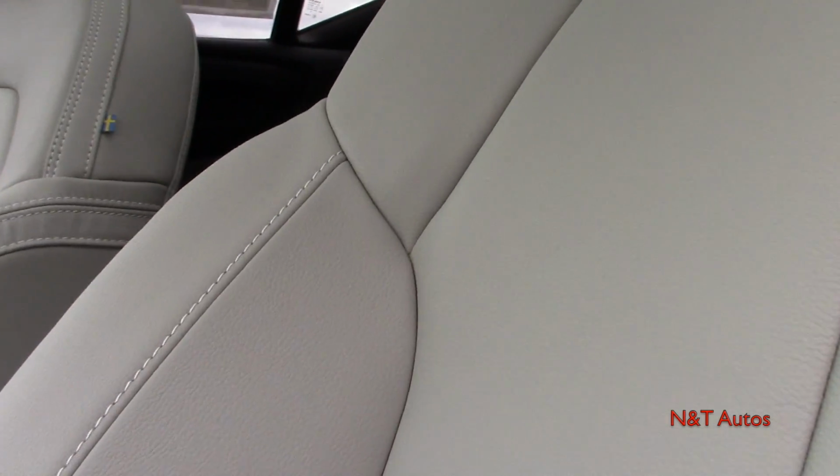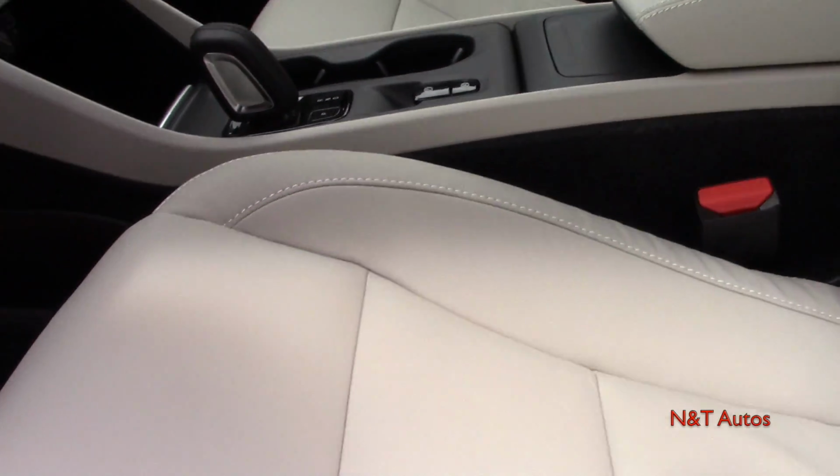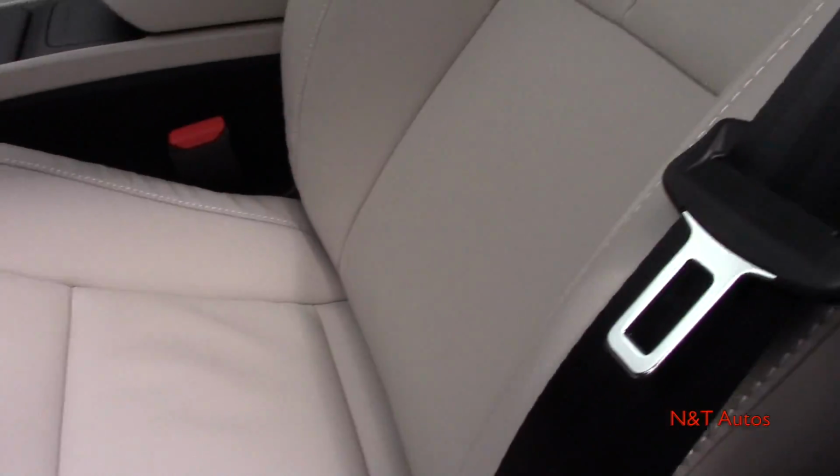Really, really nice details to these seats. Take a look at the grain and the leather, and there's stitching everywhere. Extremely comfortable seats too, by the way.